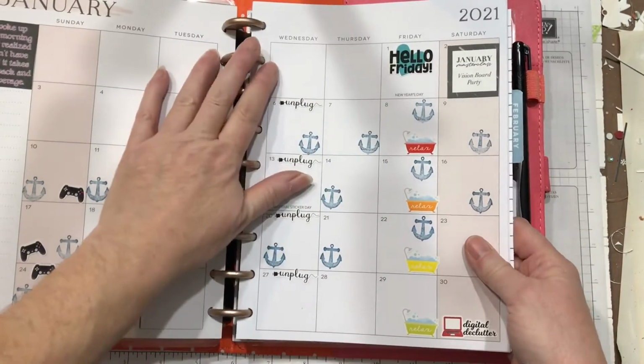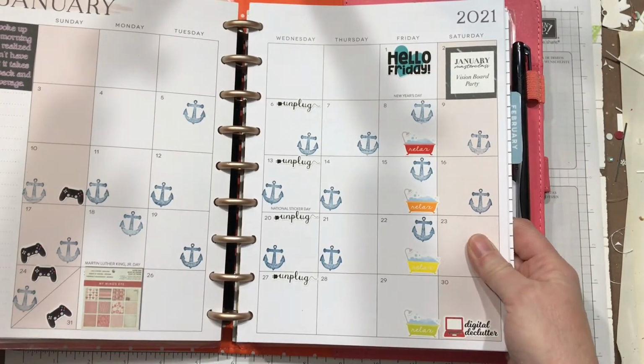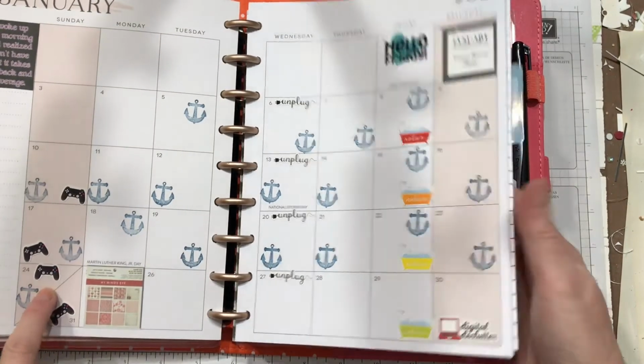Which, while I'm thinking about it, one of the things that's going to change this year is because I'm doing that on the 25th, Reindeer Club is going to fall on the 24th of every month.